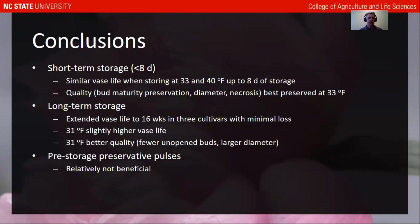So here are just some quick conclusions on the research that we did. Short-term storage, you really want to keep that below 40 degrees and not longer than 8 days. And our quality is going to be better at that 33 degrees. For long-term storage, you could potentially store your stems for 16 weeks with a minimal loss in vase life and quality. And 31 degrees was for sure better than, in our experiments, 33 degrees.